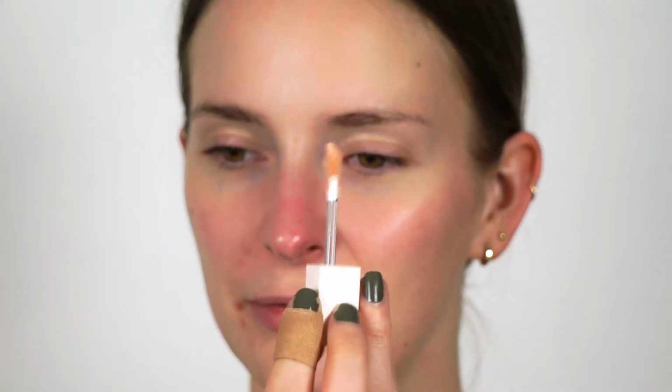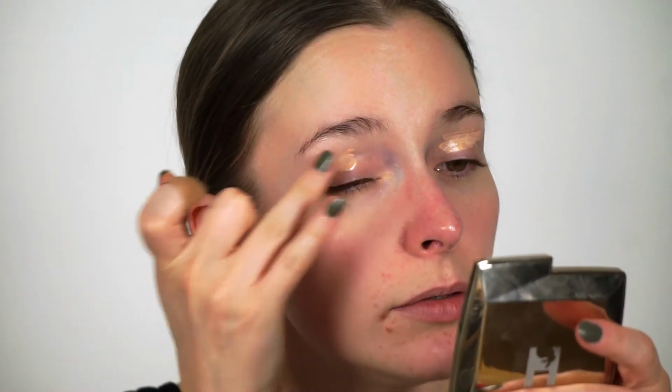So first thing I'm going to be doing, I'm going to be priming my lids. Usually I would go ahead and use my MAC Pro Longwear paint pot, but for today's video, we are going to be trying the Rare Beauty Eye Primer. I think this is the same kind of texture as the Urban Decay Primer Potion. Like, it has that really weird, very fluffy texture. So I'm just going to place that really quickly on my lids. And with my finger, I'm just going to pat it out.